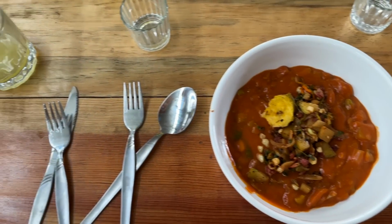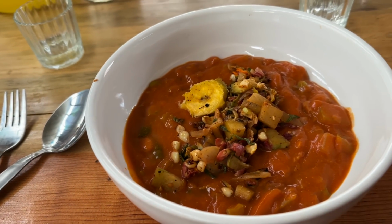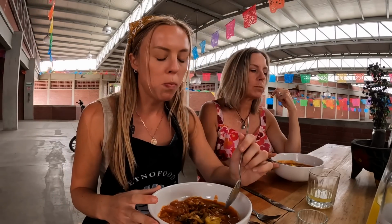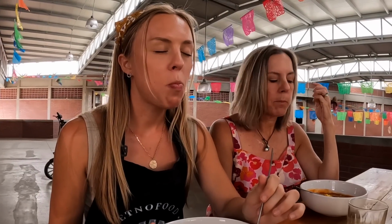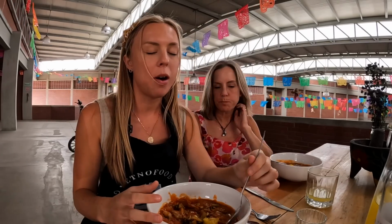Okay, second course, we've got our mole soup with the sofrito and some plantain. It looks so good. Oh my gosh. Shall we try? So good. I love Oaxaca.